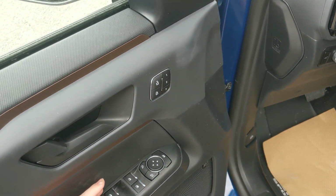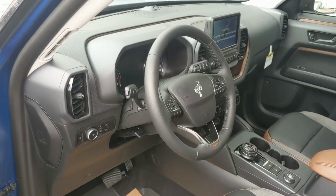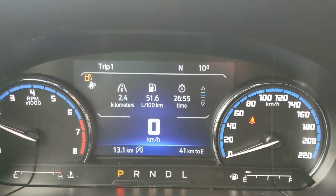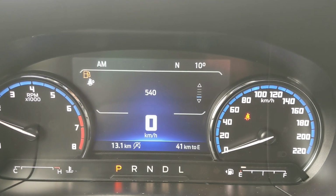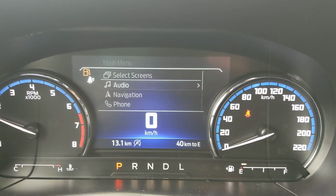Looking in, you have power windows, power mirrors, and power locks with 3 memory buttons for your power adjustable driver's seat and mirrors. Now sitting in the vehicle with it running and looking at the steering wheel, on the right hand side you have your controls for your center info screen here, where you can cycle through your trip information, tire pressures, your now playing, fuel economy, and then you can also go into further vehicle settings and information.